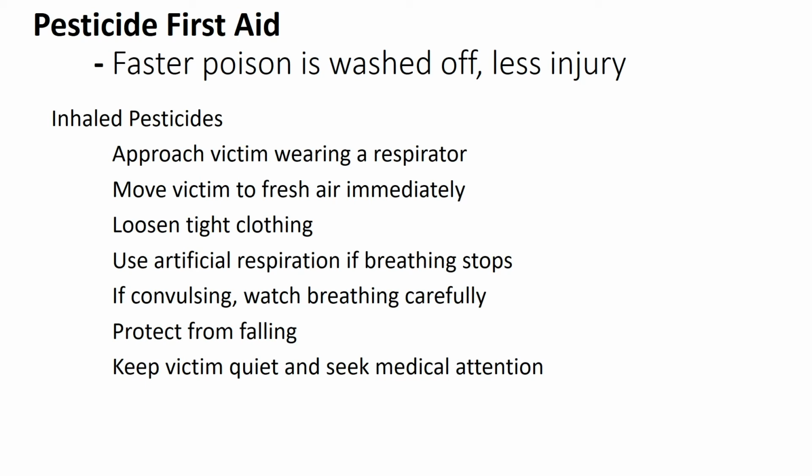Let someone else know that you're going to such and such area or such and such farm to be able to apply these products, and let them know where that label is so that they can find out what the first part of that first aid response would be if you did get exposure. Because sometimes with these chemicals, if we get exposed, we're incapacitated and can't physically do anything for ourselves. So we're relying upon someone else. And the more people that know what you're using and where you're at, the better off you would be if you did become exposed to some of these products.